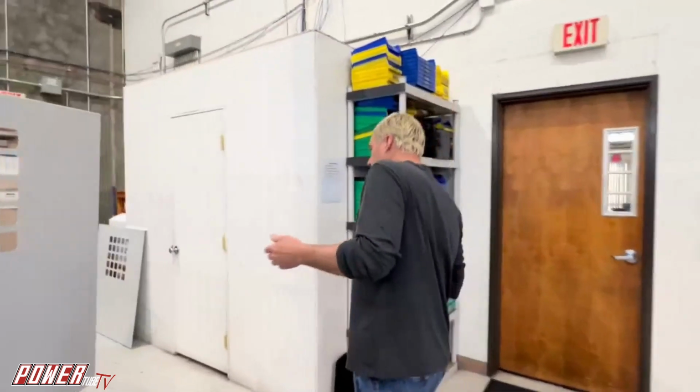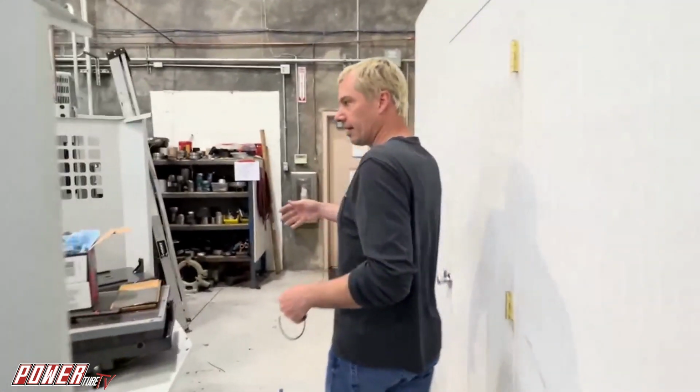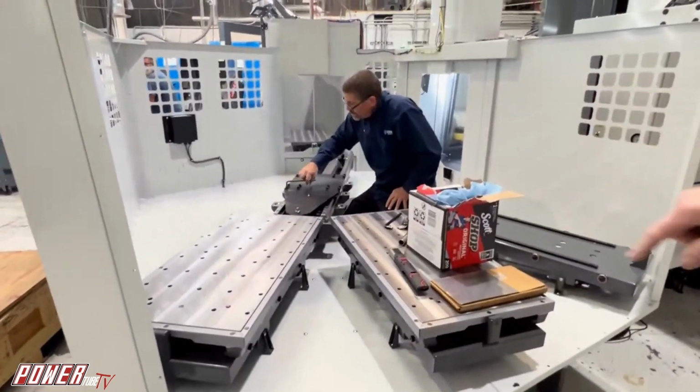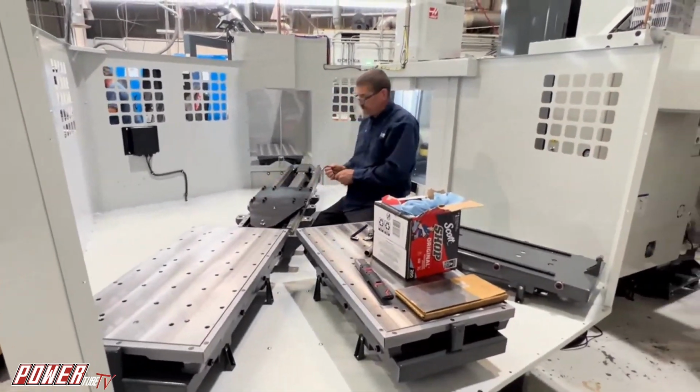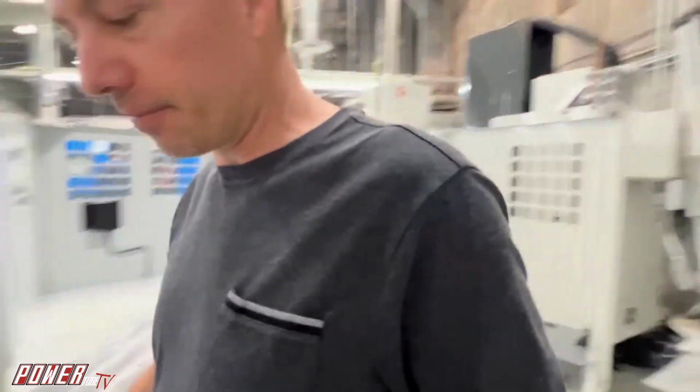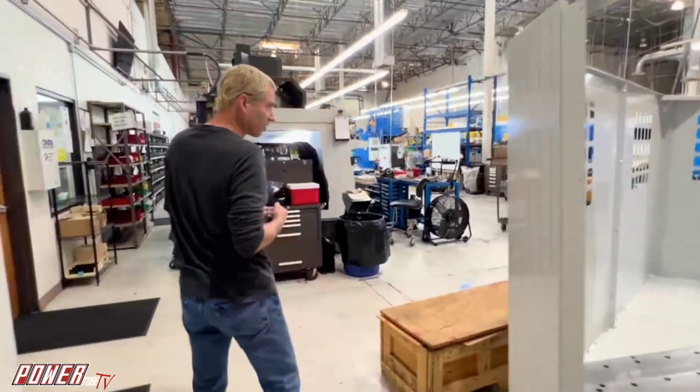And by that, you'll see we can actually load up multiple tables all the way around, and they'll automatically go into the machine so we can run lights out, when no one's here. Oh my goodness. So tremendous. Lots of machining opportunities.